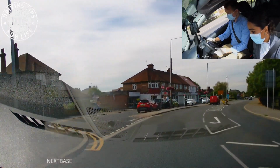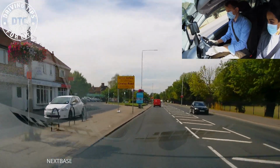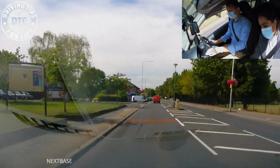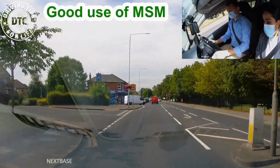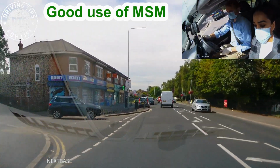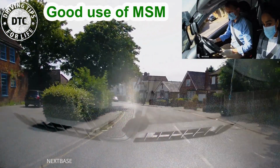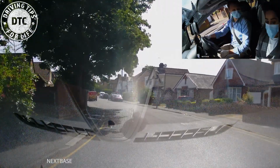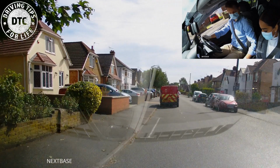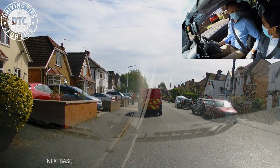Taking the second road on the left, please. Alright. Just where the white vehicle's coming from, pull up and park up on this road, somewhere conveniently safe on the left-hand side. Okay. Driving whenever you're ready.